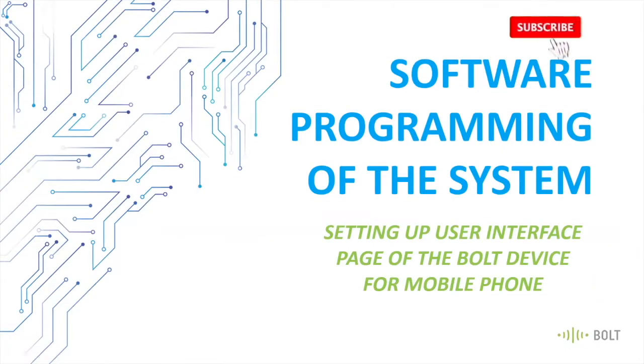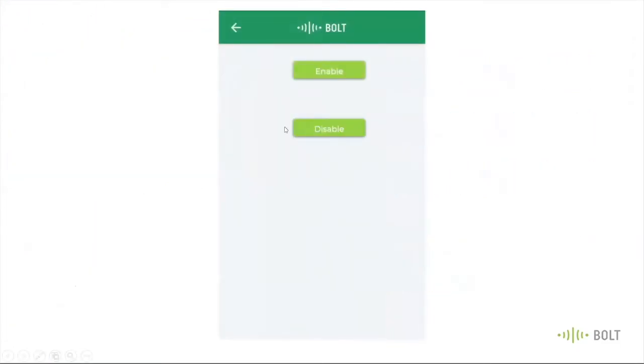Software programming of the system. Okay, now we have to set up the Bolt Cloud side so that we can create a page for our mobile phone, so that we can control the system, enable it or disable it through our mobile. So this is how the page will look for your mobile phone. It will contain an enable button and a disable button. On clicking on the enable button, it will enable the security. On clicking on the disable button, it will turn the security off. So this will be indicated by the status LED which we have put on our hardware. When we click on enable, the status LED will glow. When we click on disable, the status LED will not glow.